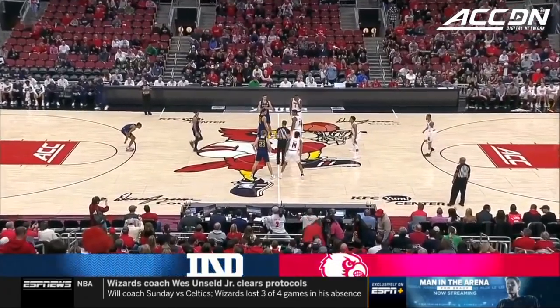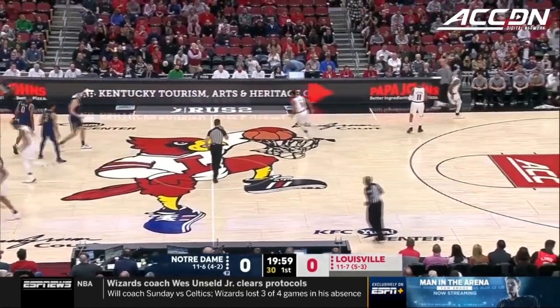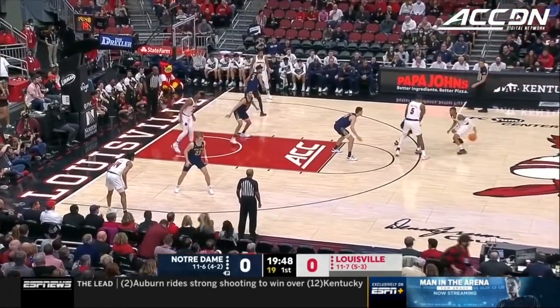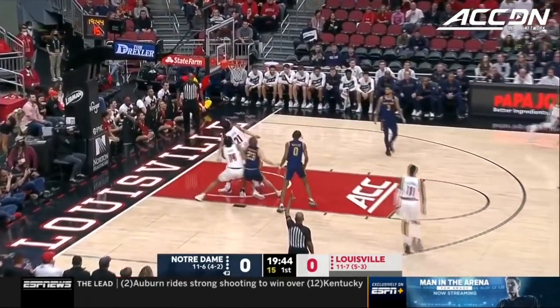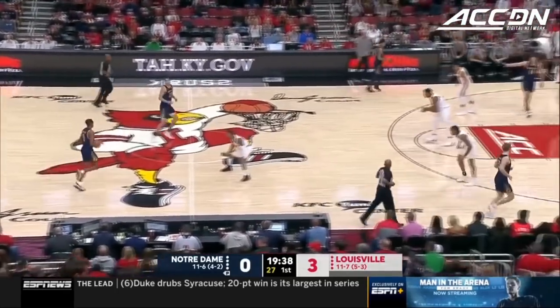Fighting Irish in their road blue and the Cardinals in their home white. And Sidney Curry wins the opening tip. At the point, Mason Faulkner getting his second start in a row, being guarded by Blake Wesley. The three ball by Malik Williams. And the three-year captain has the Cardinals on the board first.